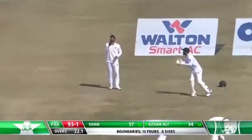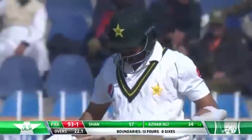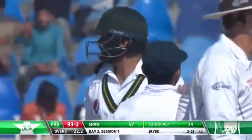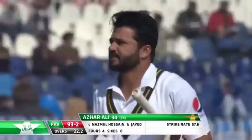Well, an edge and gone. Wow, that was against the run of play. Just trying to throw his bat at it. Very disappointed, the batsman, but a good take. Went very quickly to the slip fielder, and they've got the big fish. Who takes another wicket. Yeah, caught Najmul, goodie. Azhar's gone for 34, and Pakistan find themselves 93 for 2 here.